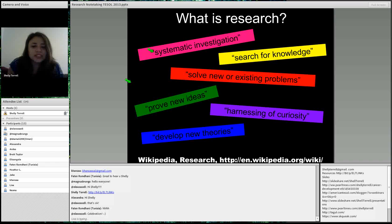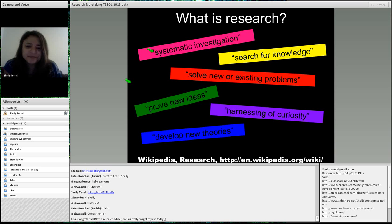So what is research? Well, according to Wikipedia, and I like a lot of these definitions, it's systematic investigation. A lot of times our students think it's boring, and they're like, oh, teacher, we have to do research for a project, or we have to do research to write a paper. But it's actually quite fun, they get to be like detectives in a way. You can present it like that. They get to be investigators. They get to search for new problems, solve new or existing problems, prove new ideas.